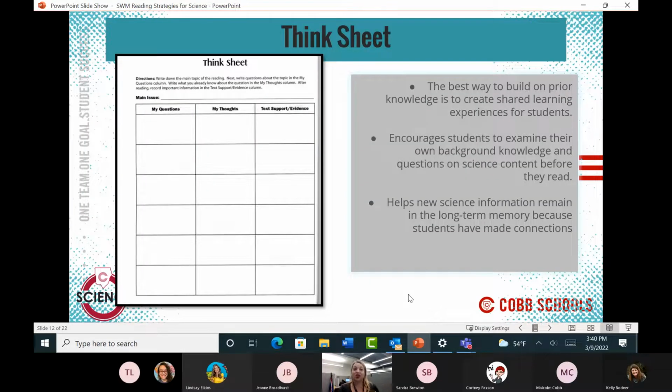This strategy is called a think sheet, and I'm going to explain it to you first, but I want you to keep in the back of your mind what this reminds you of, because I know we've seen this in various forms throughout the years. So this is called a think sheet.